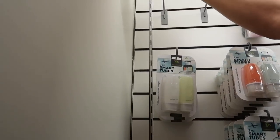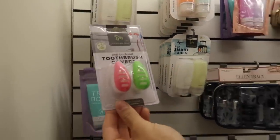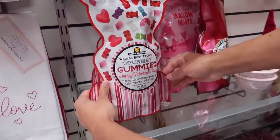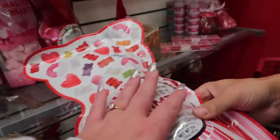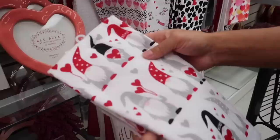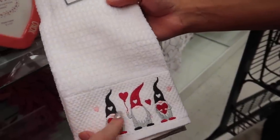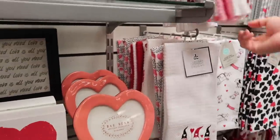Oh my God, Jarvis. This is exactly what we needed. Cosmo and Wanda. Is this true? Is this actually the world's best tasting gourmet gummy bears? Oh, I think so. Maybe you have to try it out. I need to test out that theory. Travis is a fan of the gnomes. Oh, you're a fan of the gnomes? That's cute. You're the one that started getting them.